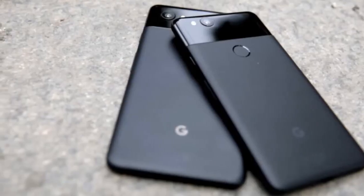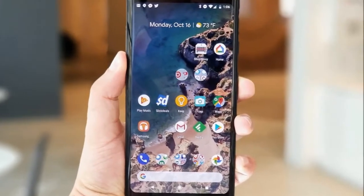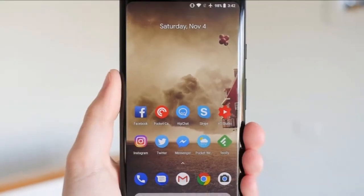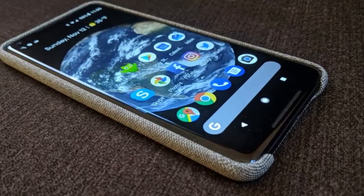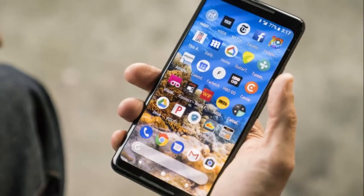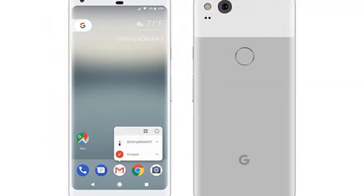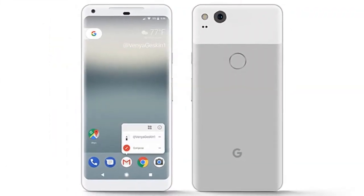Google is not wasting any time, and it kicks off 2018 with an important update for its Google Pixel lineup of phones that helps with aging of the AMOLED screens. The update has already started rolling out for the Google Pixel 2 XL, but also for the Pixel 2, as well as for last year's Google Pixel and Pixel XL.